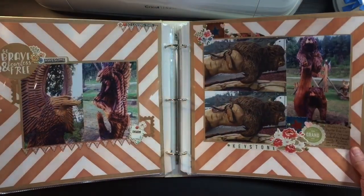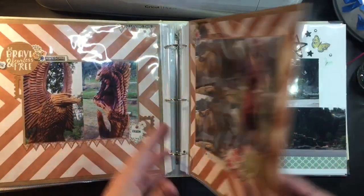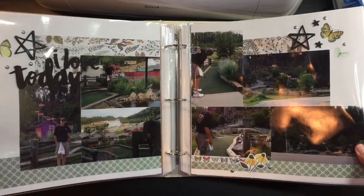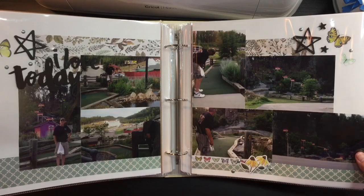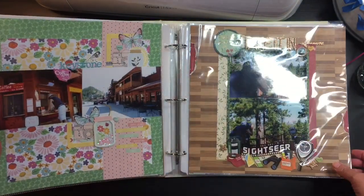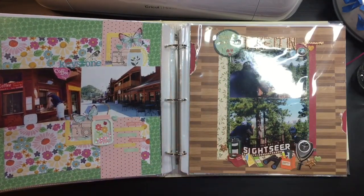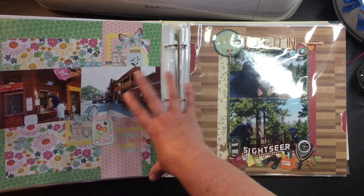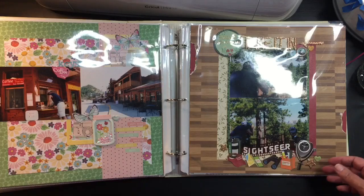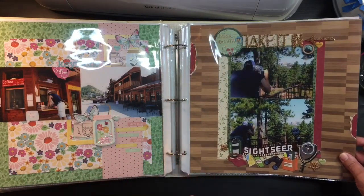And here's just more of the chainsaw art. Sorry about the glare. One night we went and played Goofy Golf. So I just have a page about Goofy Golf. Here is a layout of downtown Keystone where we had gone and got ice cream. I do have more photos of downtown Keystone, so those will go in here. And again, I will do maybe another layout of the main street and then fill it in with the pocket pages.